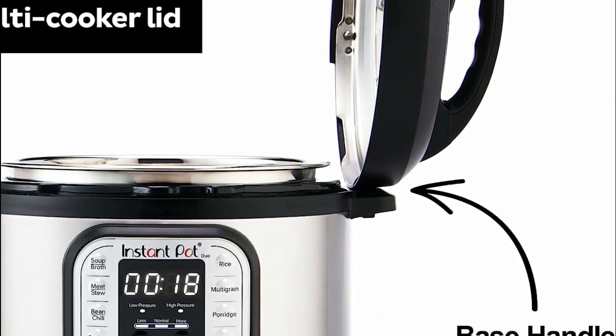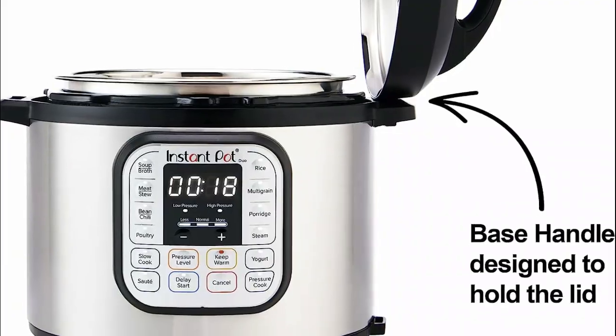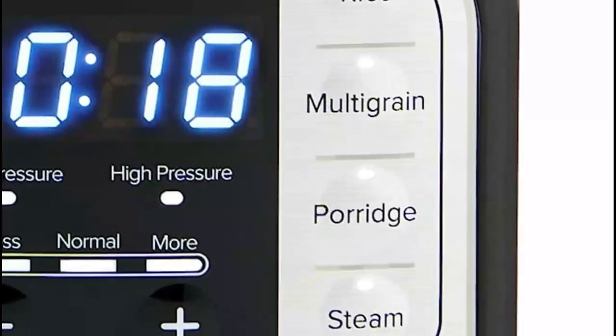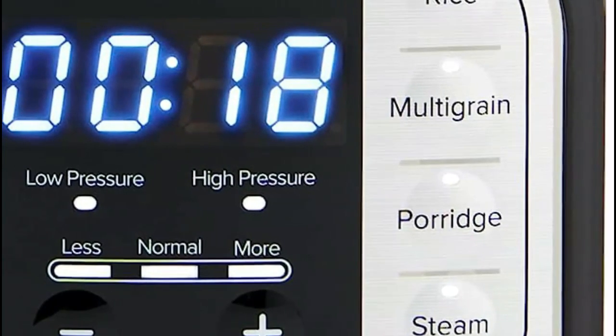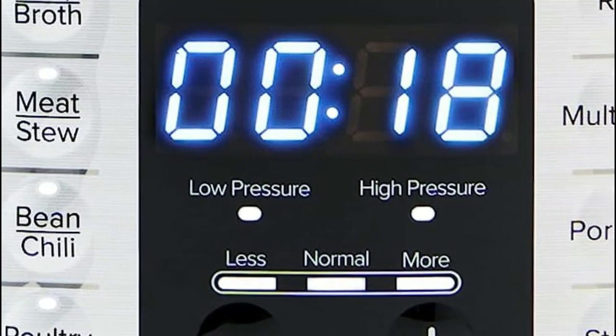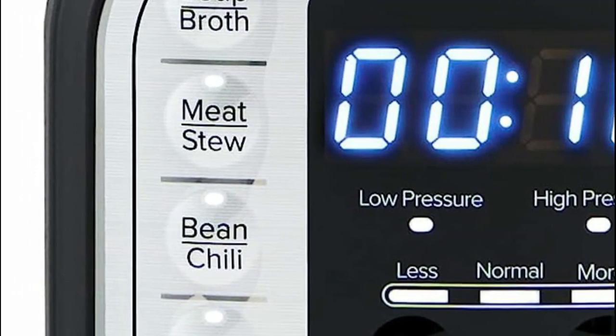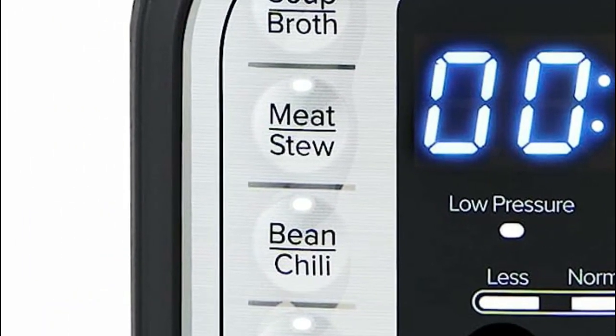With its 13 ingenious built-in smart programs, preparing your favorite dishes is as easy as pressing a button. The inner pot, constructed from durable triply stainless steel, ensures rapid and uniform heat distribution for optimal cooking performance. Meal preparation takes on a whole new meaning, offering speed and convenience at its finest.